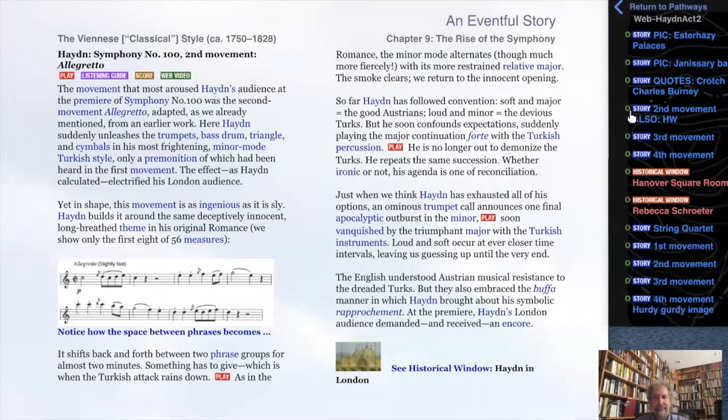This is a movement that he wrote while he was back in Vienna in 1793, anticipating, of course, that he would need six more symphonies if he was going to be part of two more musical seasons, those February through May musical seasons in London.